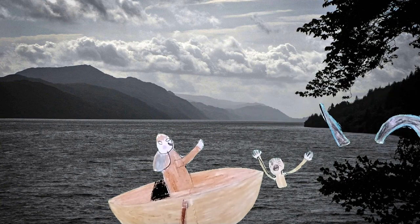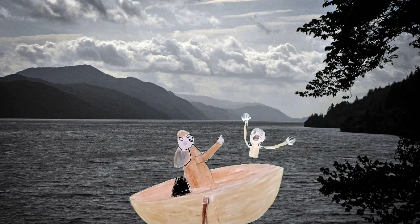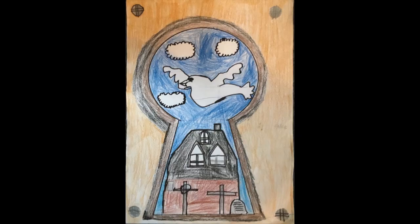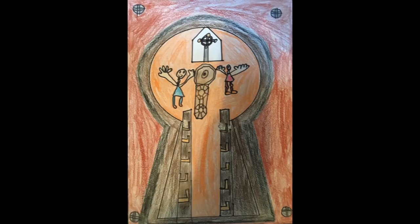You can create your own animations at home using Stop Motion Studio. We looked back through history and recreated parts of his life through keyhole art scenes.